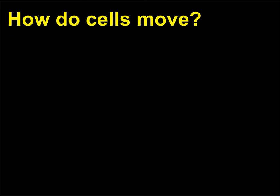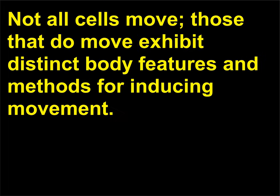How do cells move? Not all cells move. Those that do move exhibit distinct body features and methods for inducing movement. Cells with flagella, such as sperm, move by whipping the flagellum back and forth.